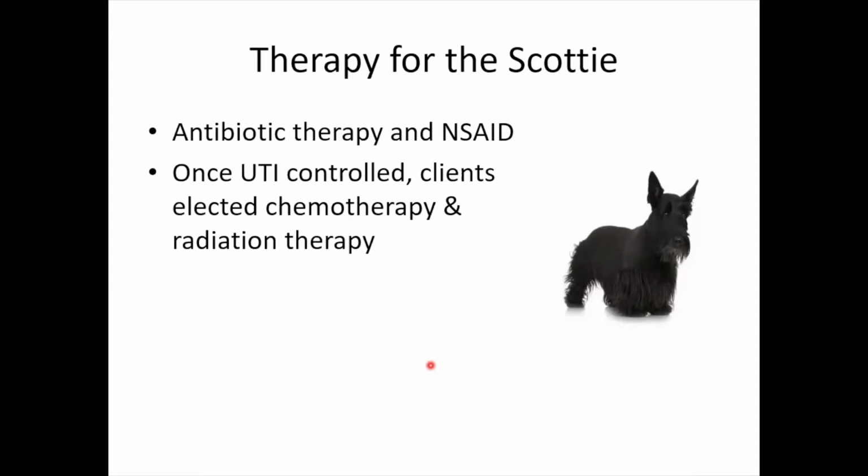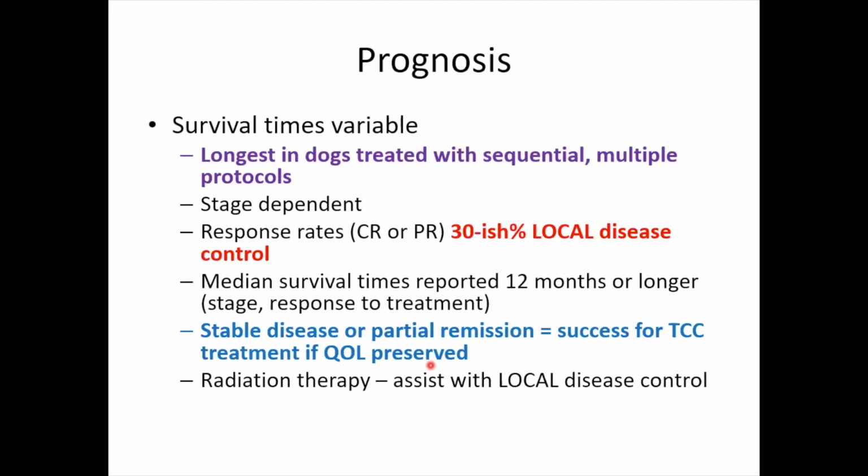And these clients also elected radiation therapy. And those dogs can live for quite a long time. So the prognosis for dogs with transitional cell carcinoma is quite variable when we talk about overall survival times. But the longest lived patients are those that have had multiple sequential therapy. So when one chemotherapy fails, we go ahead and start the next one. It's very stage dependent, and it's also dependent on where the mass is infiltrating in the bladder.